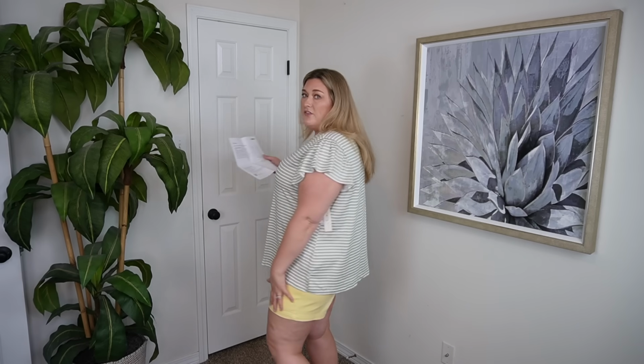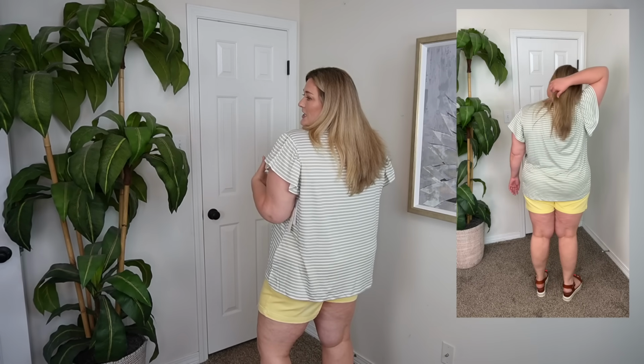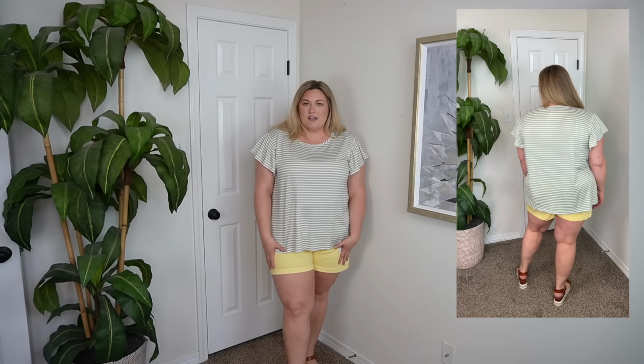This feels incredible. It's like a soft, silky cotton material. I love the little ruffle on the sleeve. This fits me like a 3X would fit. I like the length a little bit longer, again, especially with these shorts. This is very cute. It's got a little slit on the side. I'd call it slightly high-low on me, but that could just be because I do have a larger chest, so it's kind of pushing it out a little bit. I like this. This is even cute with the yellow shorts.